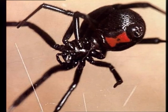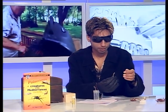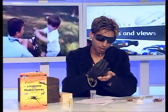Here, we have Latrodectus tridecimguttatus. Now, this is a dangerous spider. This spider produces a virulent venom. And again, we have a specific anti-venom for this spider. Let's just put her back into there so we can have a better look.